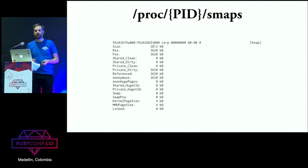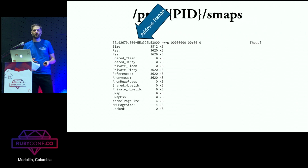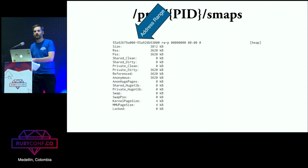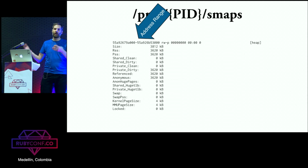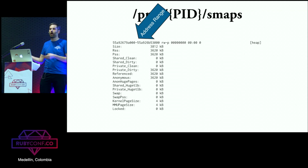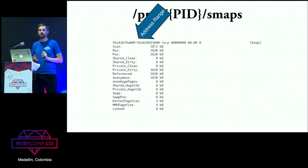At the top of the entry, you can see the address range of that page, and using that address range and the object ID, the address of the objects, we can figure out where the objects live in reference to the kernel's allocator. So we have that range there, and our object addresses from the heap, and now we know which section of the smaps file to look at.